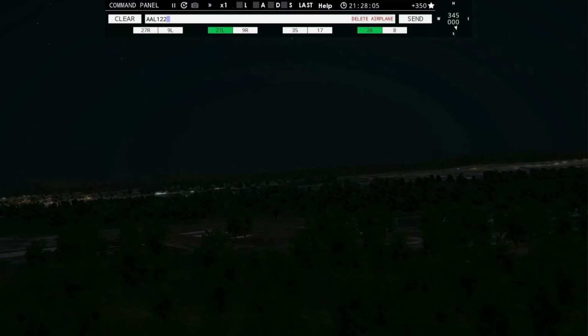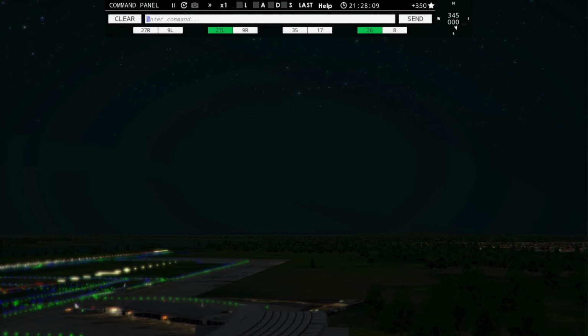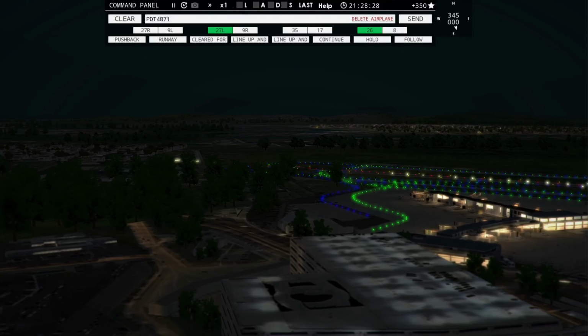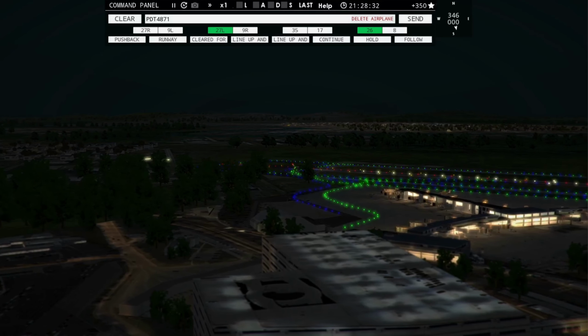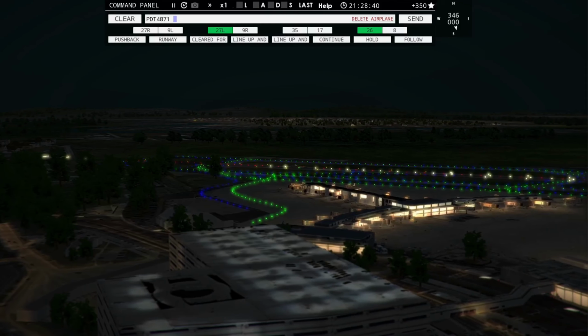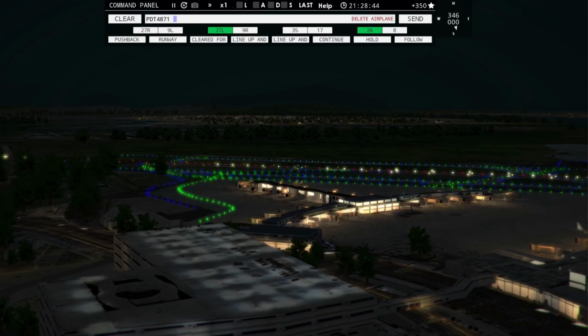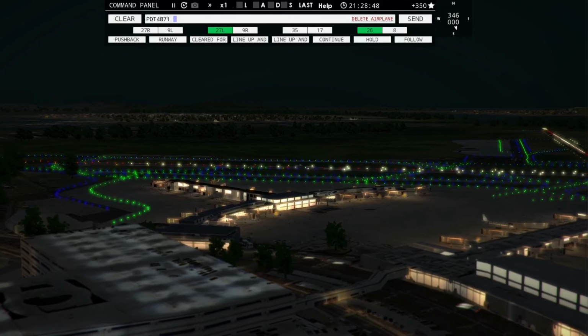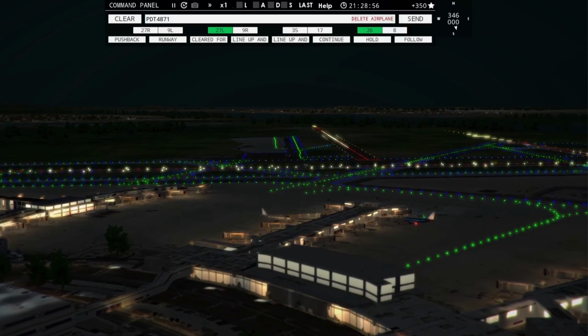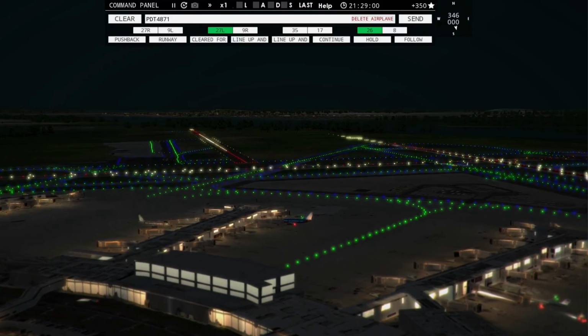American 122, contact Philadelphia departure on 320.1. Roger, good evening. Man, I can actually breathe now. I can actually breathe. All right, there he goes. We'll get him out of here. And he is taking up as much runway as possible for being an ERJ.